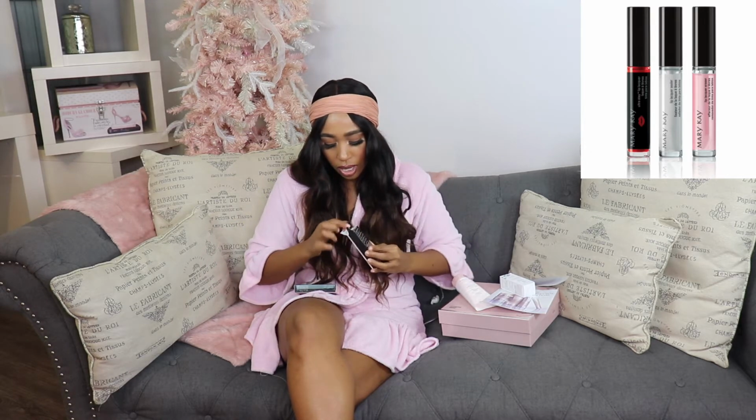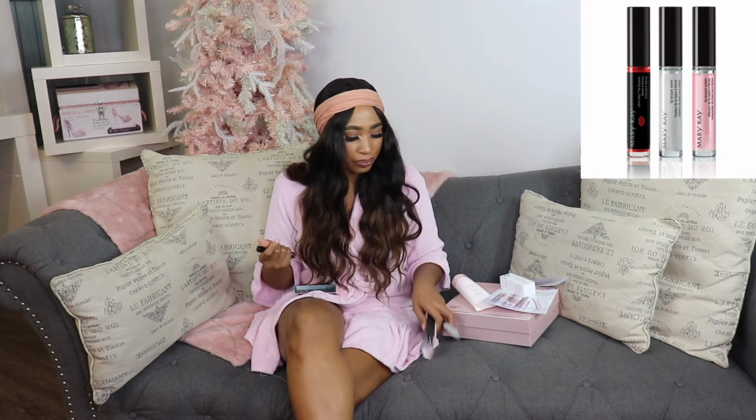I believe there are 3 products in here. It's the actual lipstick color. Uh-oh, dropping everything. Actual lip color. And then you have the, what is this? The sealer. So this is gonna keep it on so you don't smudge or have lipstick on your glass when you drink or eat. It's gonna stay all day. And then the remover. Yeah, 3.